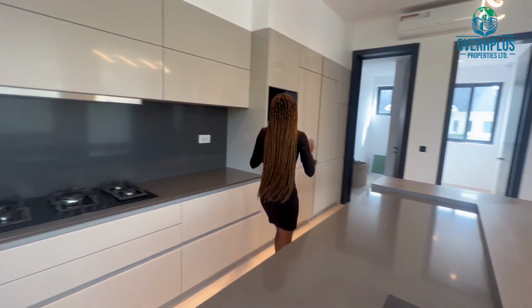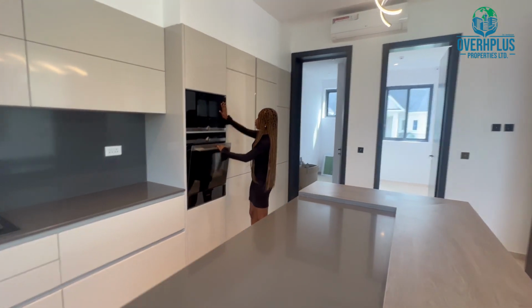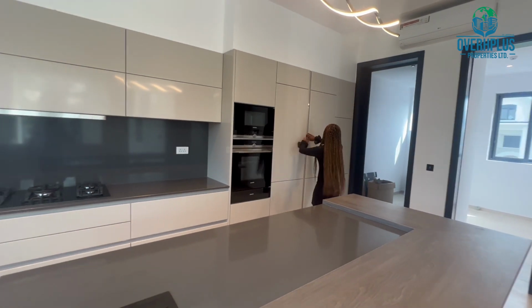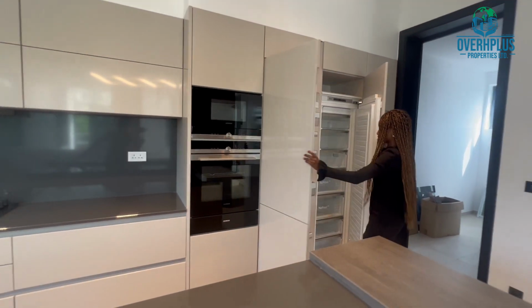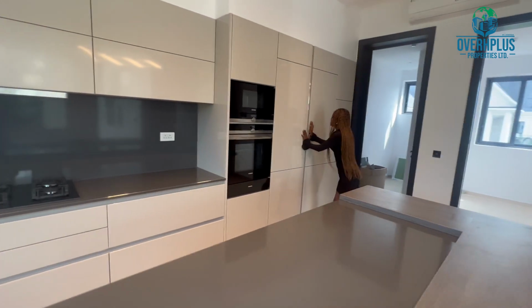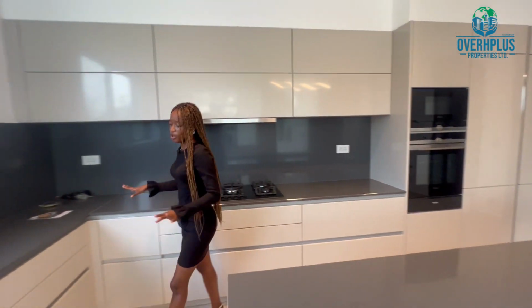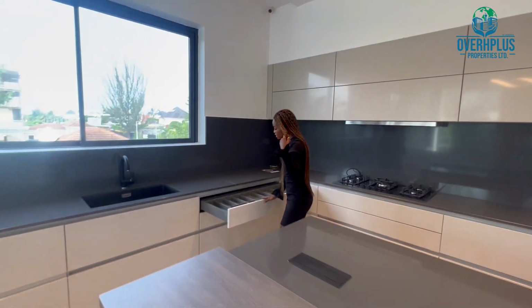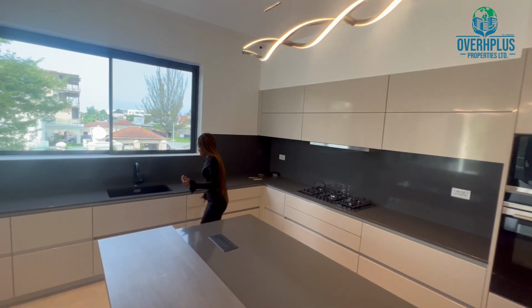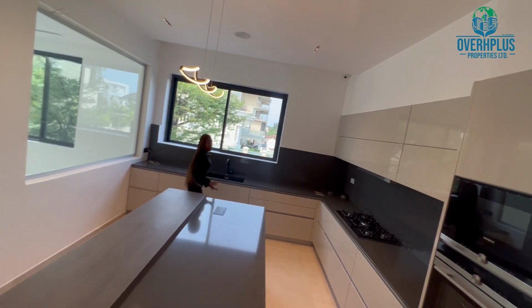Of course, what is the kitchen without a microwave and oven? You have your microwave here. You have the oven. And you have a double door refrigerator in this house to freeze everything you need to freeze. You have a lot of kitchen cabinet space to keep all your food items, spaces for your cutleries, your spoon, your dish, everything.